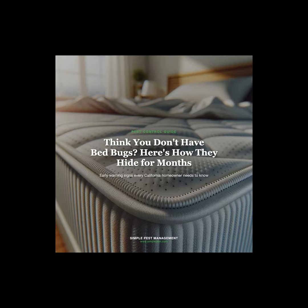And our mission today on this deep dive is to uncover the incredibly stealthy biology of bed bugs. We're going to decode the invisible warning signs they leave behind and learn exactly how you can inspect and protect your home before a minor hitchhiker becomes a major infestation. We are using a really comprehensive guide by Ian Chi from Simple Pest Management for this. It's a fantastic resource, really breaks down the behavioral science behind them.